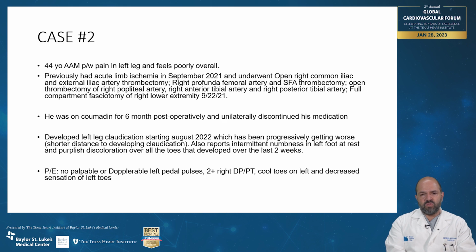After that procedure, he was doing well. He was placed on Coumadin, which he was taking faithfully for about 6 months, and then really never followed up with anybody, and unilaterally decided to stop his Coumadin. He came to me about last week and said he has been having left leg claudication for about 3 or 4 months, and it's progressively worsened over the last 1 to 2 weeks, including now having numbness in his left foot at rest and a new purplish discoloration over all the toes.